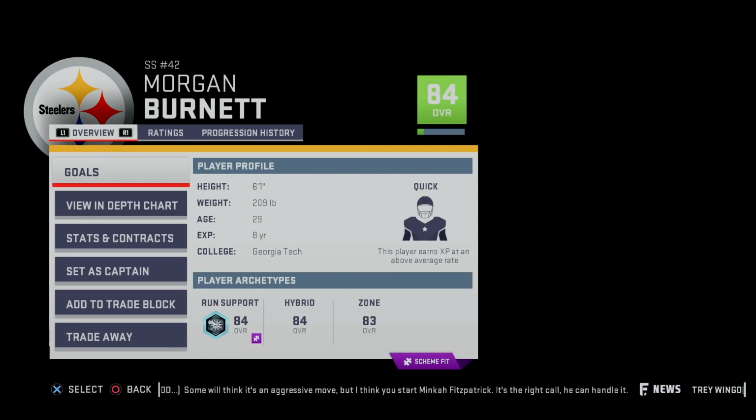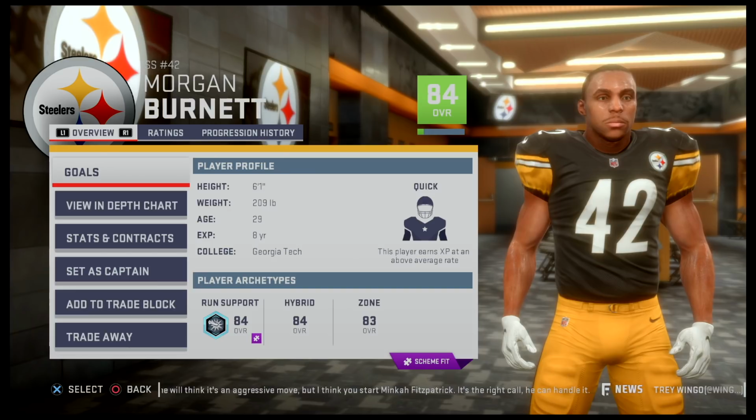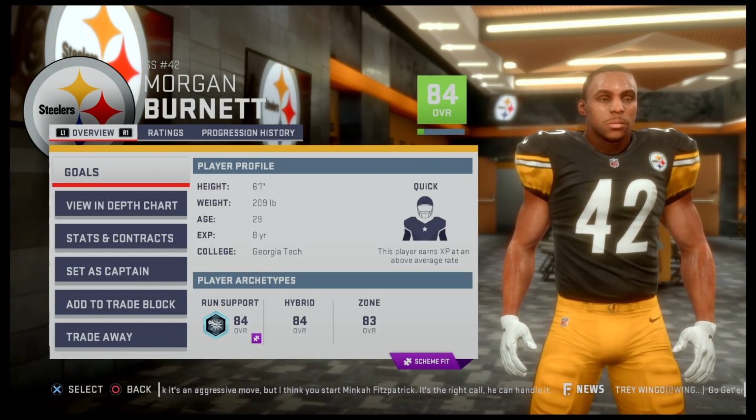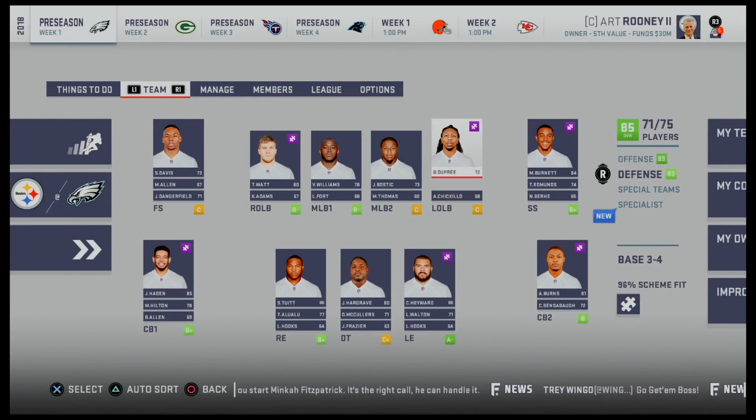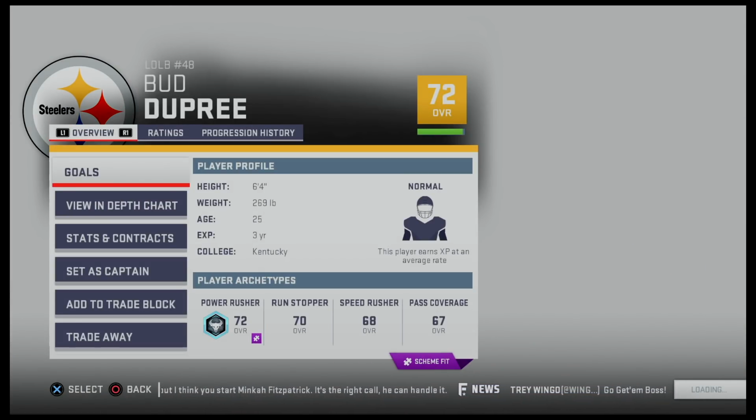Morgan Burnett, his run support is allowing him to be a scheme fit. And I want to work on that hybrid. See, the hybrid is at 84. I would definitely want to work on that and make him more of a hybrid type of safety, which is what he's advertised to be as well.